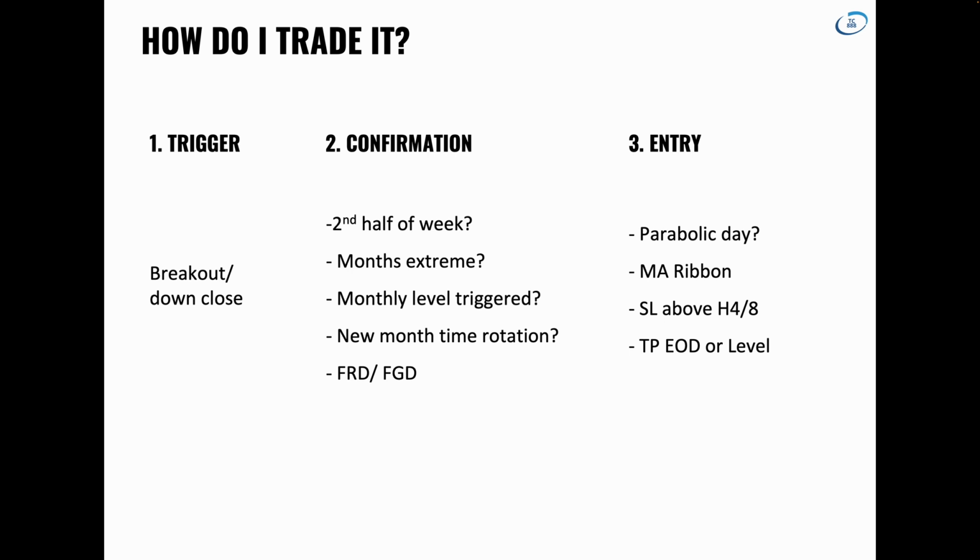How does the entry work? We really want to have the parabolic day pattern, or either of the parabolic continuation ones. You've seen that in my video around the three session setups. I will go into that in a minute. Then I use the MA ribbon. That's the classic MA indicator of TradingView with four different MAs. I will show you that. It works quite nicely. You don't have to change a lot. It just works as it's standard in TradingView.